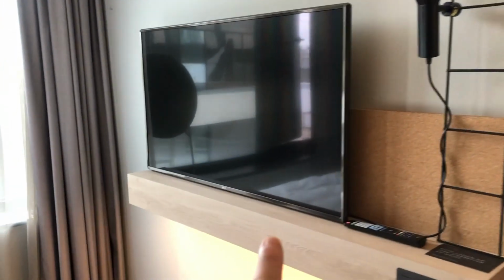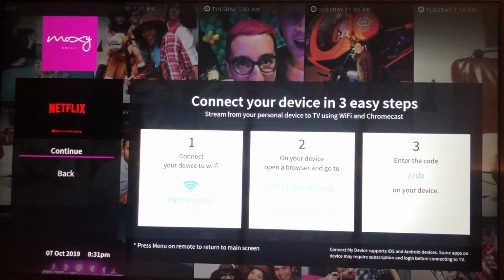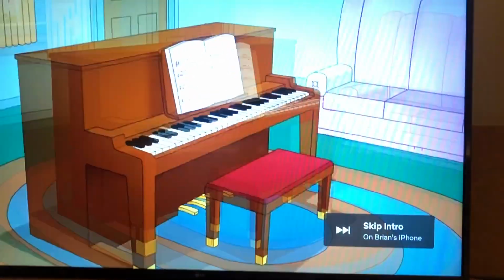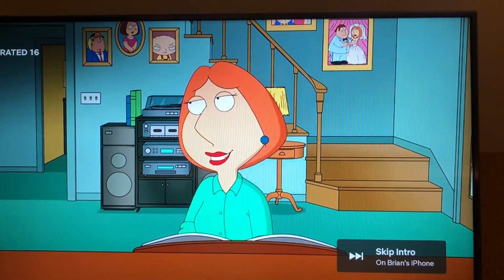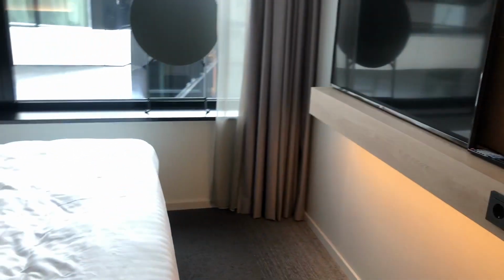Then they have the TV here. I thought the coolest thing with the TV is that it allows you to use Chromecast. I'll show you that. You can connect your device. I was watching Netflix last night, and you just very easily type a code into your phone and it shoots the signal over to the TV, and you can watch Netflix without having to add your subscription information.